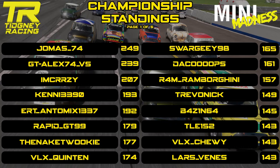And here are your championship standings as of the end of round number 4 that just happened at the Goodwood Motor Circuit. As you can see, Jomas still leading the way from GT Elixir. I'm Crazy in P3. And there are your top 16 drivers as of this point. Now, remember, it's best 4 of 6 rounds that counts. At the moment, all rounds are counting. When we get to round five, that won't be the case.